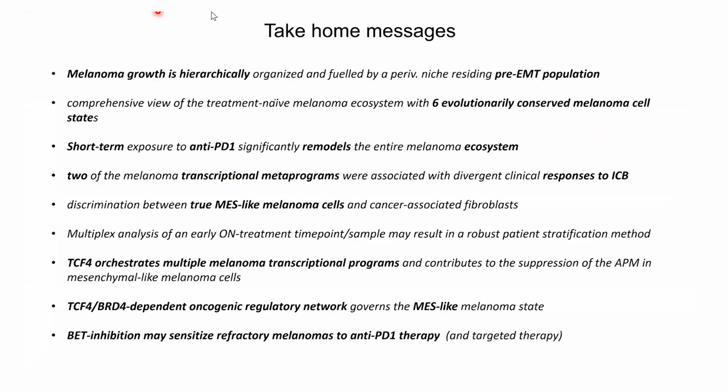It's the summary slide. I probably don't have to read everything again, but we believe that melanoma growth indeed is hierarchically organized, at least in the model we showed you. I showed you there are about 6 evolutionary conserved cell states, 6 to 7. Short-term exposure of anti-PD-1 remodels the ecosystem. I showed you 2 meta programs very early on being associated with response or non-response. I showed you the true mesenchymal, thanks to single cell resolution, we can really now pinpoint down the true mesenchymal-like melanoma cell state. TCF4 is playing a role in orchestrating this transcription program, and we can use BET inhibitors to at least resensitize some of the melanomas that have this mesenchymal phenotype to anti-PD-1 checkpoint therapy.